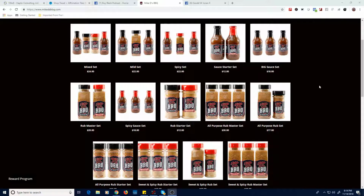But for someone that's completely new to your buying experience, they may look at all of these rubs and sauces and say, yeah, I don't know which one to choose. Do I want the spicy one? Do I just want sauce? Am I more of a mild person? I kind of want everything.